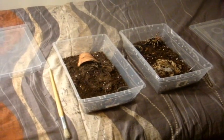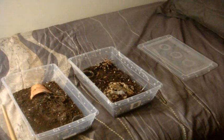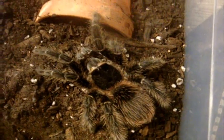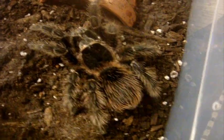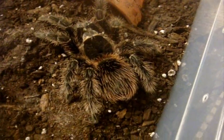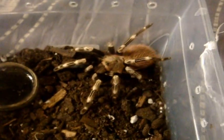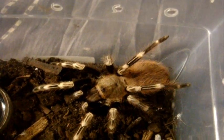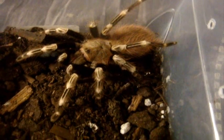Alright, numbers 42 and 43 are my, I would say, 4-inch females: Lasiodora parahybana, the salmon pink bird eater, and the Nhandu chromatus, the white striped bird eater. So there's Goma. She's okay. Not terribly aggressive, but certainly hair flicky. This one just loves to go into little fake threat postures. That's Nadia, the N. chromatus.